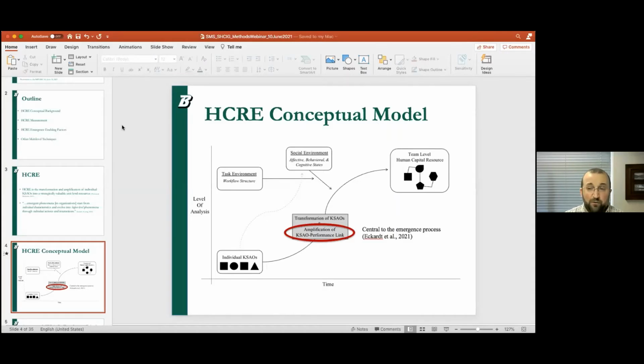It may be involved indirectly in this emergence process, but the real thing that's emerging at a higher level of analysis is really more in this amplification aspect. This amplification aspect has also been suggested to be the one that has the most strategic relevance, as it likely involves more interfirm heterogeneity and isolating mechanisms. So for this reason, you'll see that a lot of these measurement approaches I'm going to be talking about are focused pretty squarely on this amplification aspect.